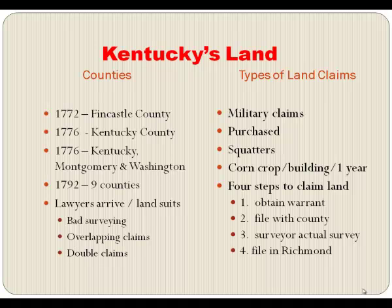Or a squatter. In other words, if you went out there and you built a building and you planted a corn crop, even if you didn't have a land claim from Transylvania Company or you had been in the military, you could actually claim the land. So military, purchased, and squatters was the 3 types of land claims. But just getting the claim wasn't enough.